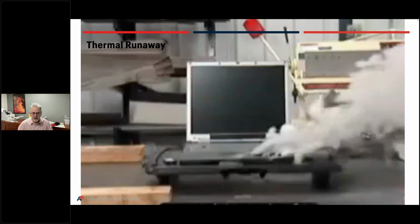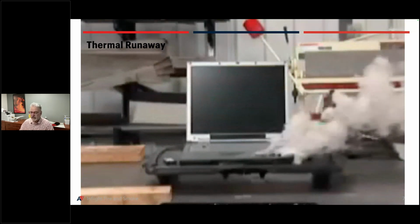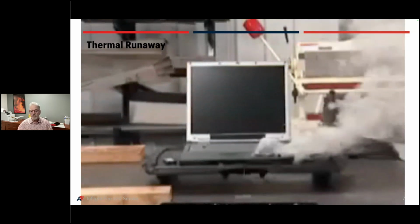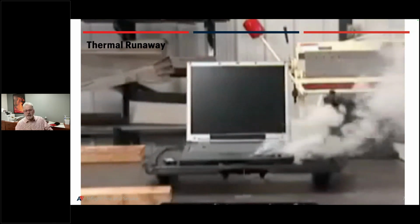Well, eventually, it still continues to build up heat, and the batteries are going to keep doing what they're doing because nobody's stopping this process, right? Very difficult to stop, by the way. And now, eventually, it's going to get hot enough in there, and you may get a fire. So there's probably the last of the batteries venting, and now it has lit the rest of the stuff on fire.